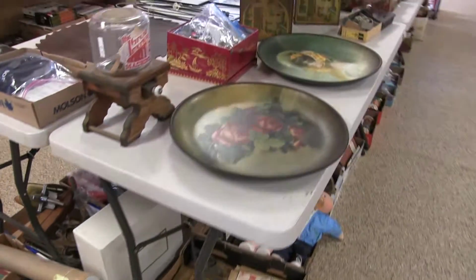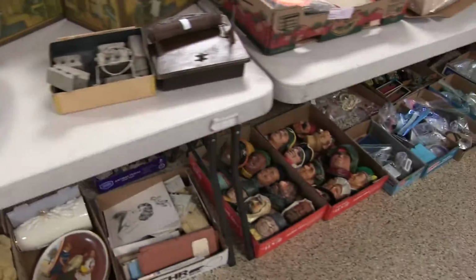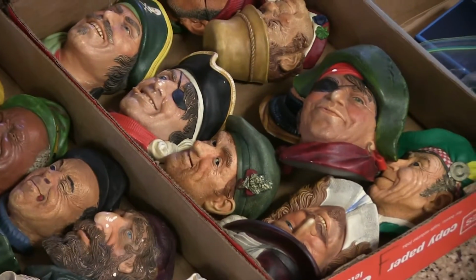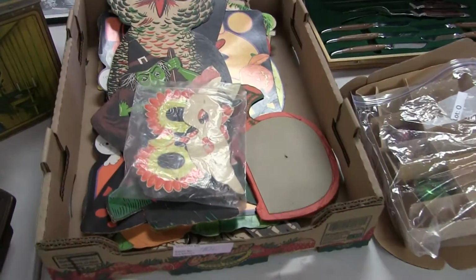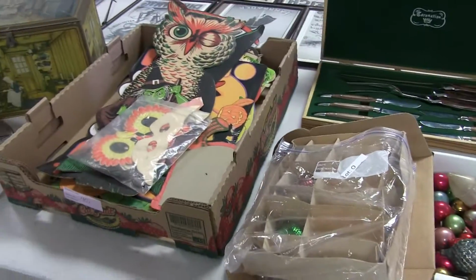Now I got to take you back up. First we'll look at these plates here. What are those heads? A lot of people collect those. Maybe it's just me, but they're a little spooky, but they might go good in my garden. Here's my Halloween stuff. I collect that too.